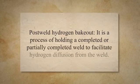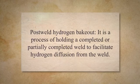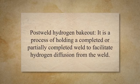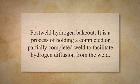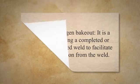Post-weld hydrogen bakeout. It is a process of holding a completed or partially completed weld to facilitate hydrogen diffusion from the weld. Post-weld hydrogen bakeout is performed at an elevated temperature below 425 degrees Celsius, 800 degrees Fahrenheit. The post-weld hydrogen bakeout requirement has been included in Clause 331.1.2 c of the code.